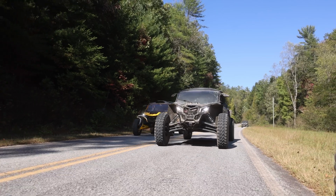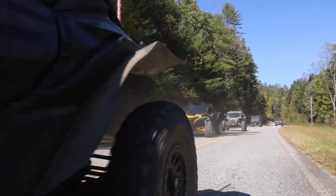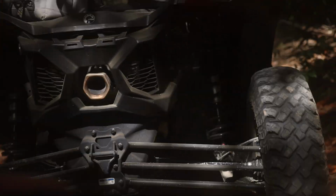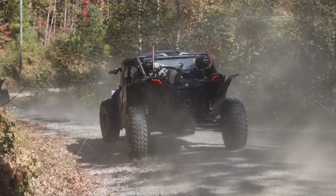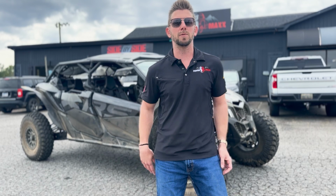So my number one concern going into this was that it's not a Smart Shock model. And I knew that the ride we had lined up for this weekend was going to take us through a bunch of different terrains: rocks, roots, uphills, downhills, dirt roads, paved roads. So I was a little bit concerned about not being able to switch back and forth between the different modes.